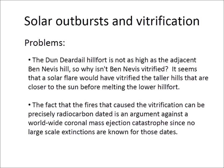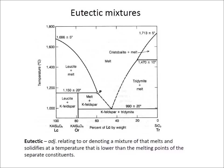The Dun Deardail hillfort is not as high as the adjacent Ben Nevis hill, so why isn't Ben Nevis vitrified? It seems that a solar flare would have vitrified the taller hills that are closer to the sun before melting the lower hillfort. Also, the fact that the fires that caused the vitrification can be precisely radiocarbon dated is an argument against a worldwide coronal mass ejection catastrophe, since no large-scale extinctions are known for those dates. The difficulty of creating vitrified walls experimentally makes it necessary to consider the chemistry of rocks and minerals.